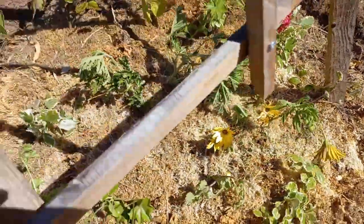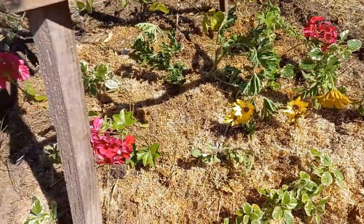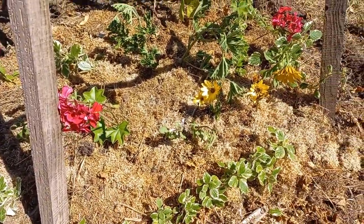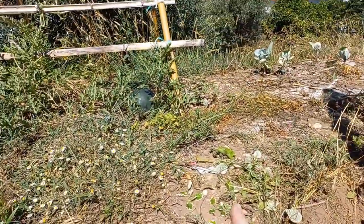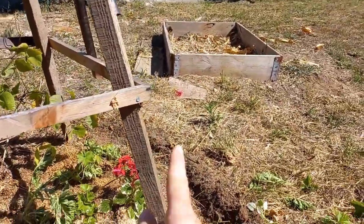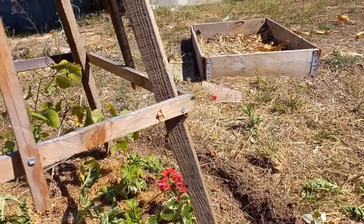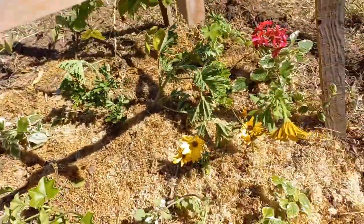So that is what it looks like. I pulled the bottom leaves off, so you can see quite a lot of leaves scattered around where I was working, and a couple of the branches with flowers I ripped off as well. Come on, Betty. No, I don't want you peeing in my garden. Go on.